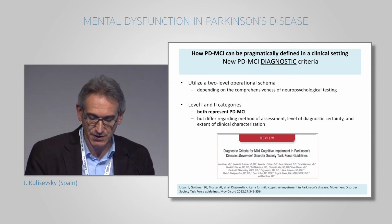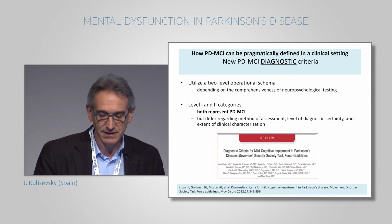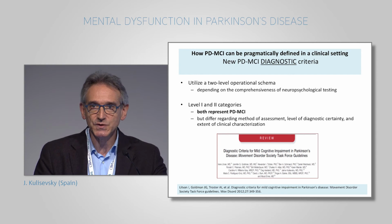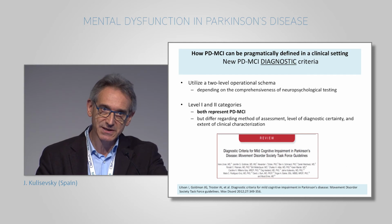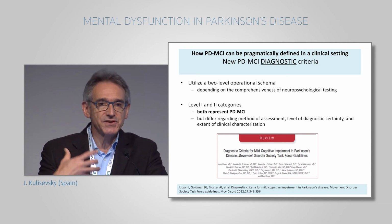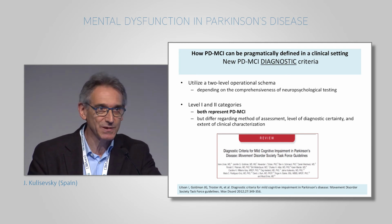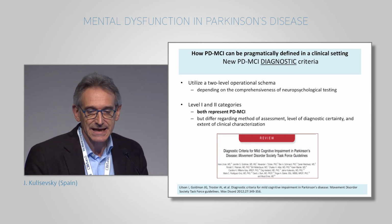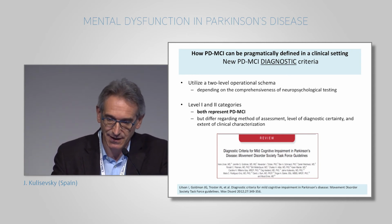These are the new task force criteria of the MDS, and they require 2 levels, and the second one requires 2 tests for 5 domains, and to have at least 1 test in 2 domains that is altered, or 2 tests in a single domain. That is, the question is whether it is useful to define a risk sample or risk group of patients, but I'm going to show some different examples that show that perhaps this is not very practical, at least as of now.